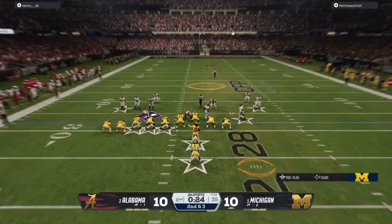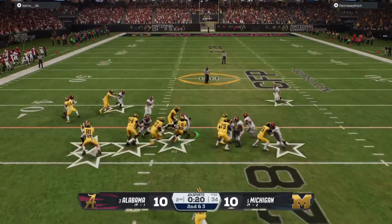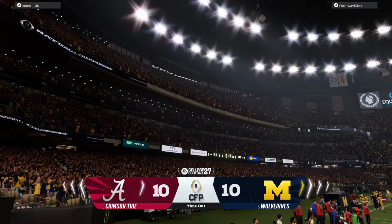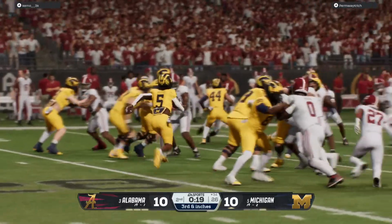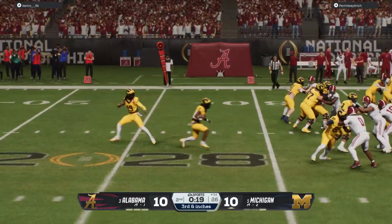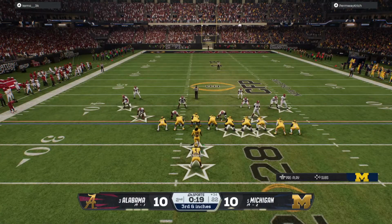The Wolverines hustle to the line to run the hurry up. And there's the handoff. The junior able to bring him down quickly. Michigan will call time here, their second. They still have 1 more in their pocket for the rest of the half. Sets up a critical 3rd down play.